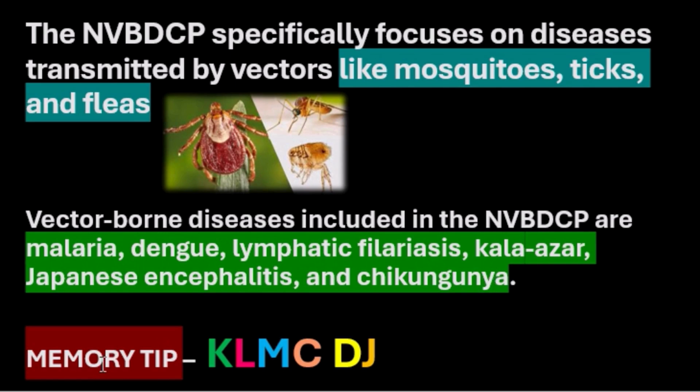So there is a short form for memory tip, KLMCDJ. K is for Kala Azar, L is for lymphatic filariasis, M is for malaria, C is for chikungunya, D is for dengue fever, and J is for Japanese encephalitis. KLMCDJ is a short form to remember the diseases under NVBDCP.